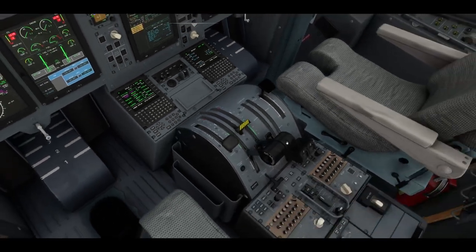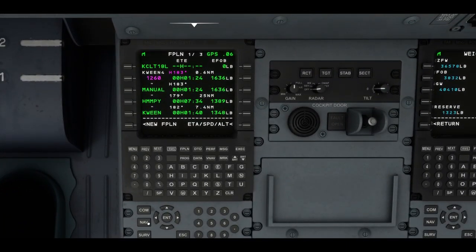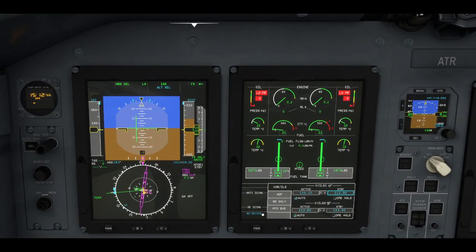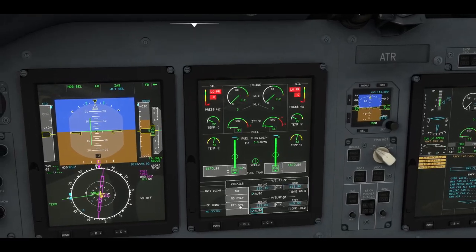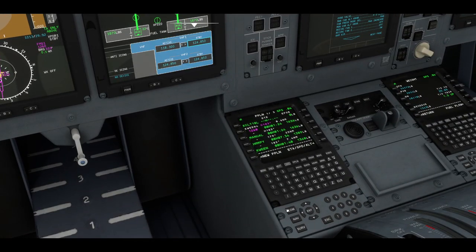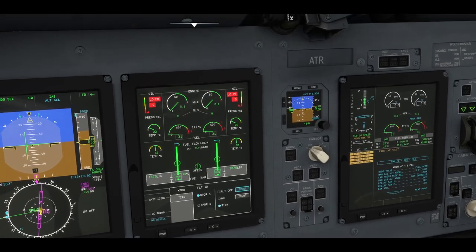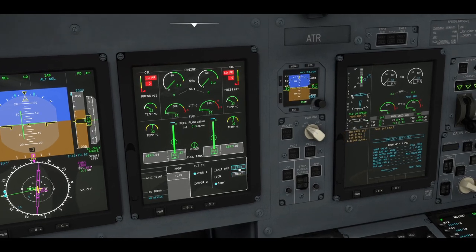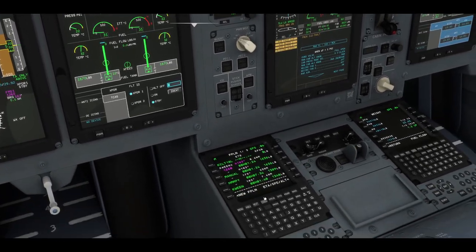And what else did I need to set? I think I need to set a squawk here. So we need to get nav here. All right, I don't think we want nav, we want comms. No, we want, here we go. So how do I want to set a squawk here? I want to set a squawk right here, and we'll just say 2200. Negative, not right there.